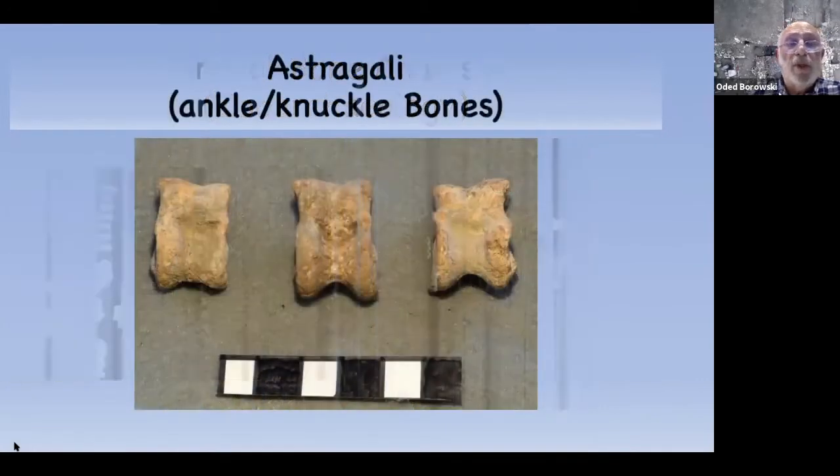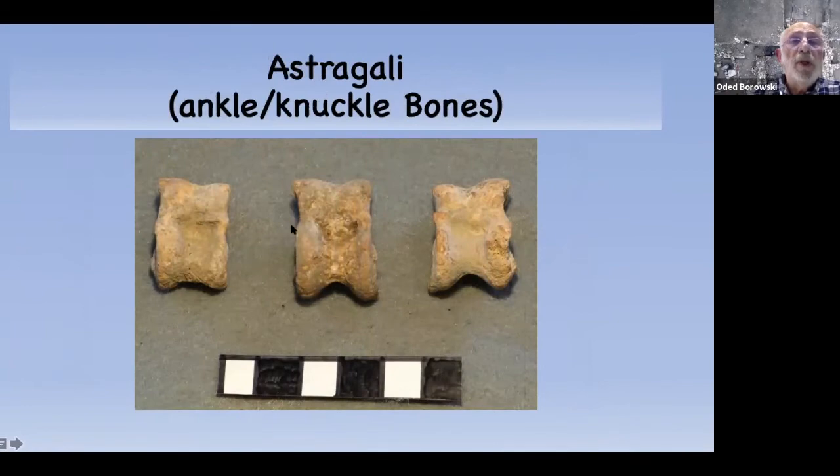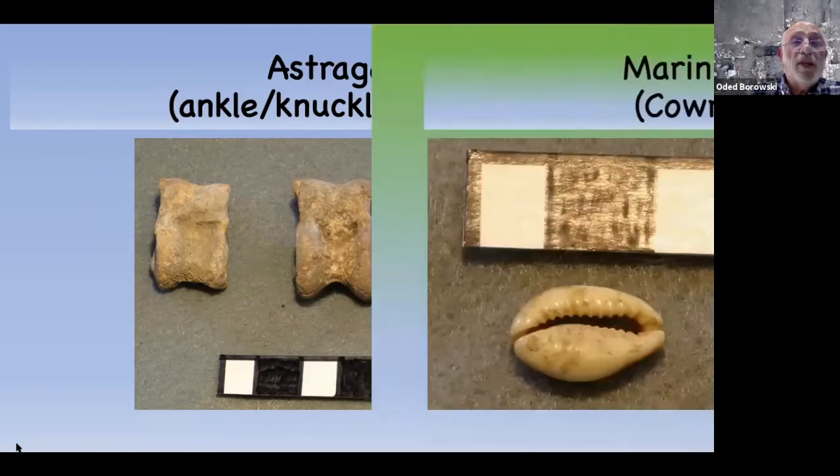So it's very important. These type of bones, the astragale, were used as game pieces, or today we use dice. And in those days, they used these particular knuckle bones in their games.